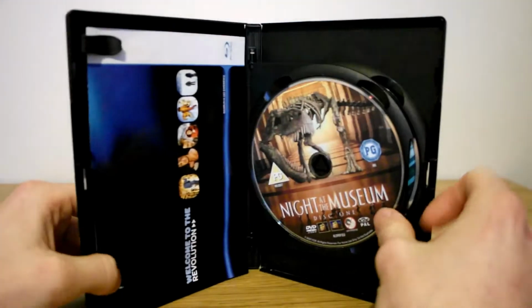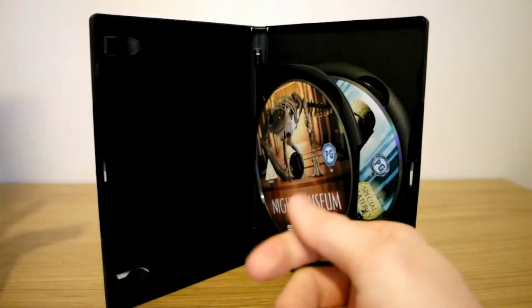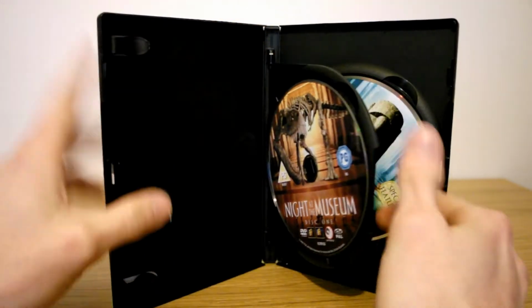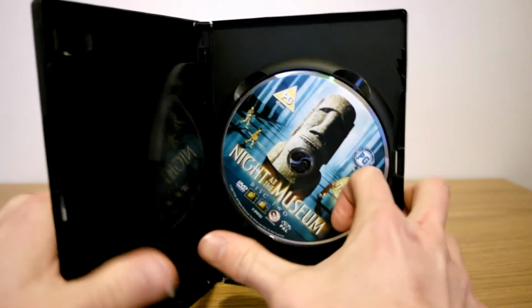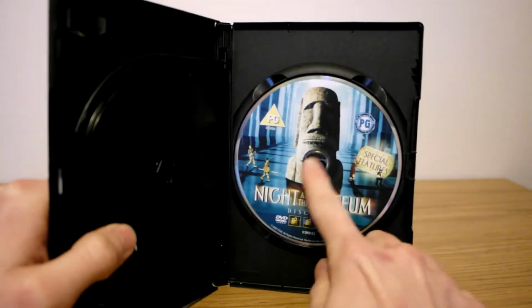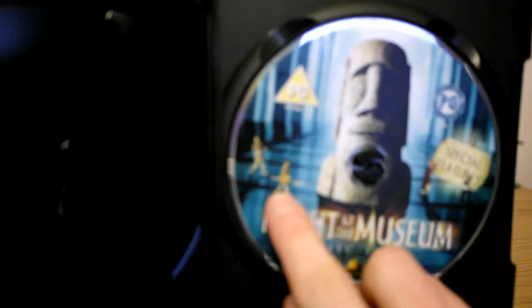Wow, I love the fact you've got 2 discs in here and this bit of packaging in there, but you don't ever need that. I love the disc one. I love the dinosaur, got Rex on there. That's fantastic. So this one on here, so you don't get confused, and this 2's got Dum Dum. I like that. That is the special features disc, guys. You've got the little guys in the background.